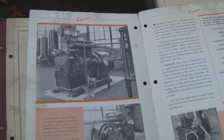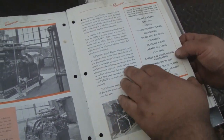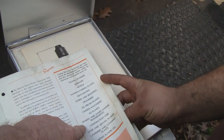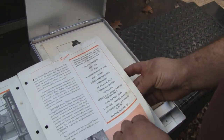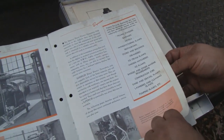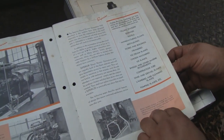There are beautiful pictures of various installations, just kind of touting their product. Here's where you can use them. That's right. Like hotels, stores, buildings, garages, you name it. Laundries and cleaning plants. There you go. So I think there's a few testimonials in here. Oh, well, there you go.